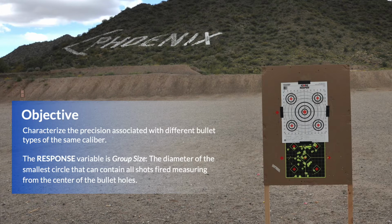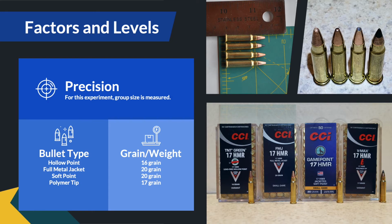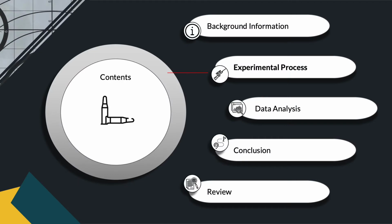With this experiment, we wanted to identify and specify differences in precision for different bullet types of the same caliber. To find the precision, we measured the group size, which is our response variable. It is defined by the diameter of the small circle that can contain all shots fired, measuring from the center of the bullet holes. The factors we are taking into consideration are bullet type and grain. We use 16 grain hollow point, 20 grain full metal jacket, 20 grain soft point, and 17 grain polymer tip cartridges. Now, Alex Rojas will explain our experimental process.